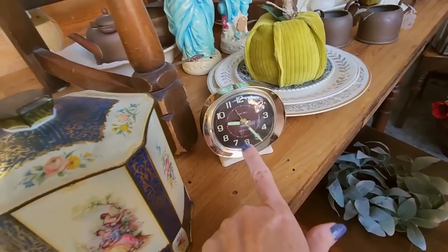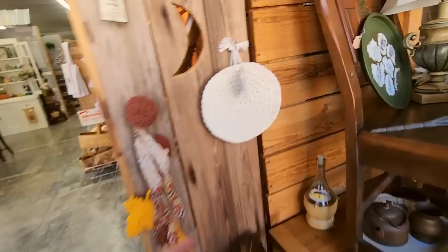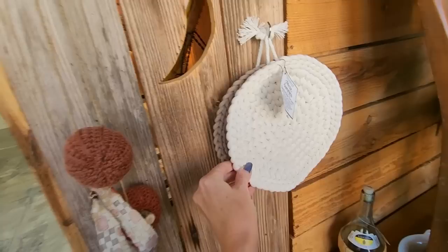Look, you can find clocks. That's a baby Ben from West Clocks. It's a daybreak trivet. Look at that. Those are pretty. I like that.